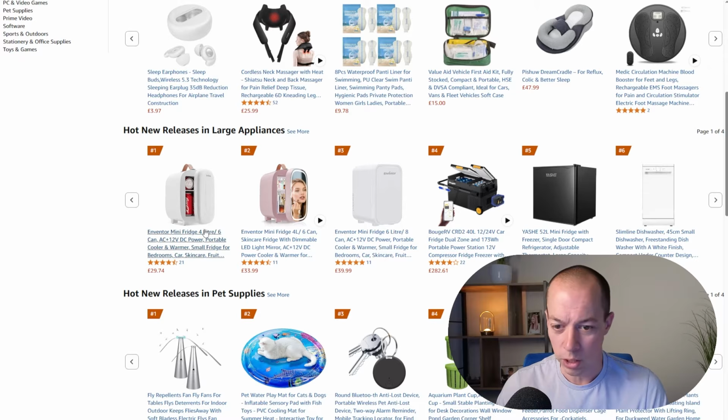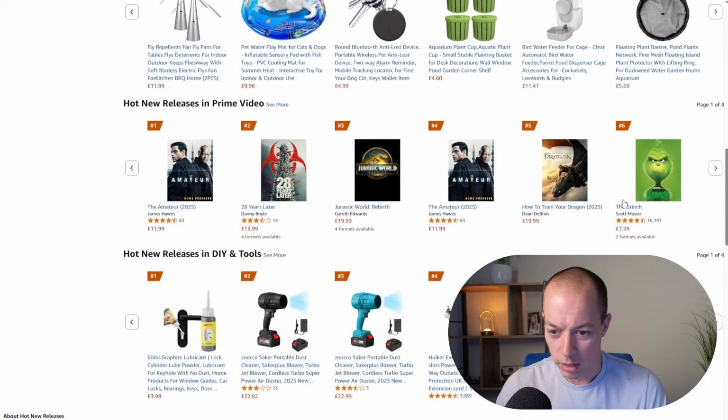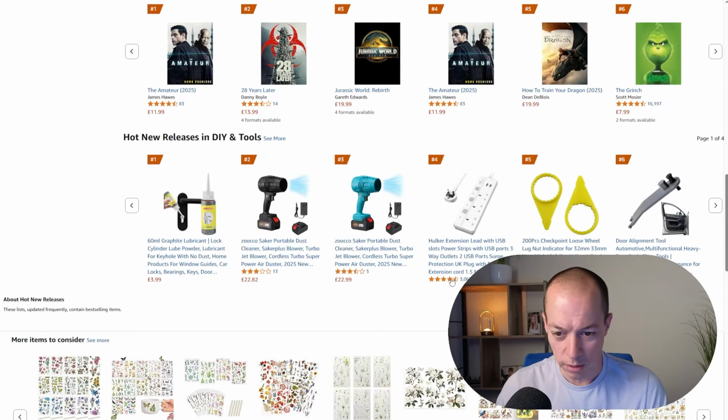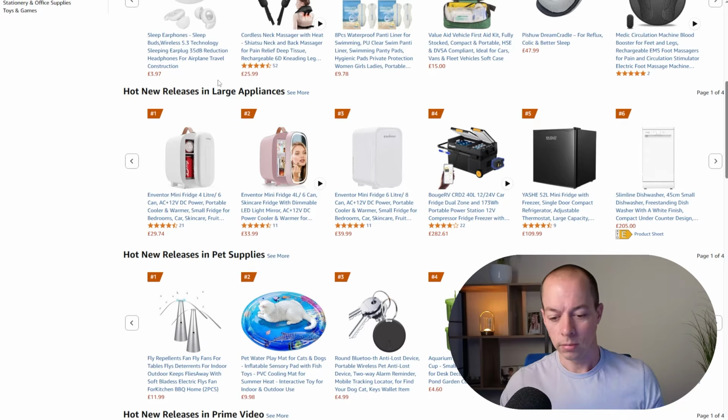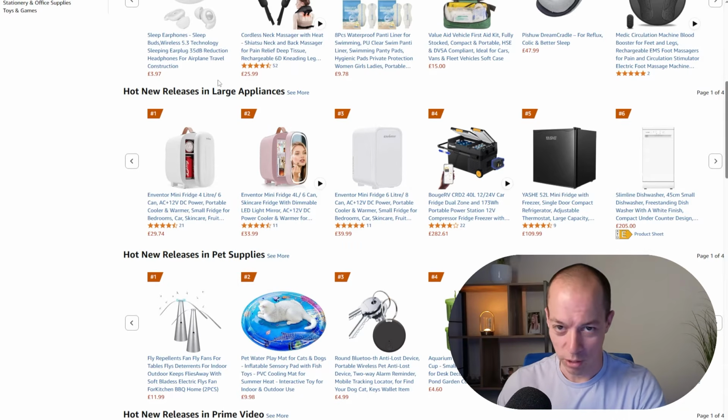We've got these little fridges here. None of these are any good. They've got no reviews. That's too high. So if we just take one of these, let's take this fridge here at 21. So it doesn't actually matter what the product is. What we're trying to do is find the entry to the rabbit hole for this particular technique.